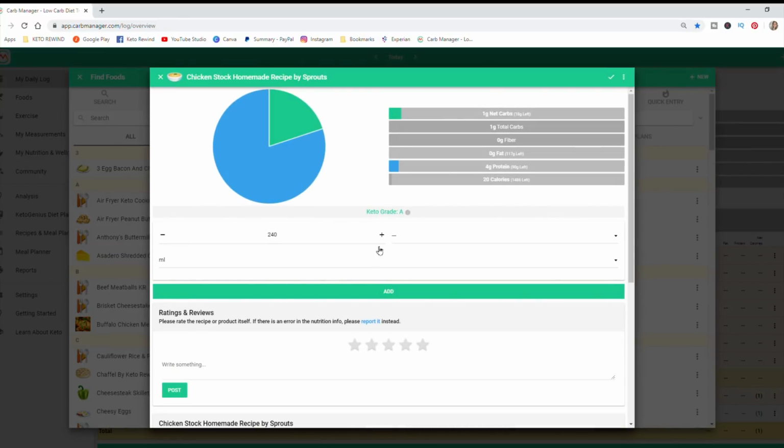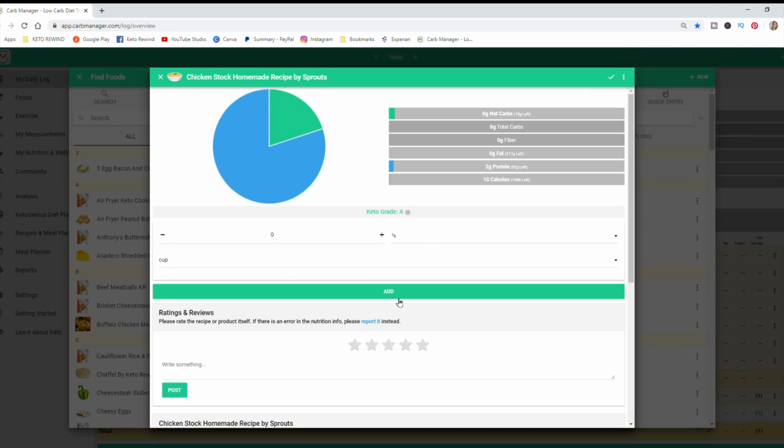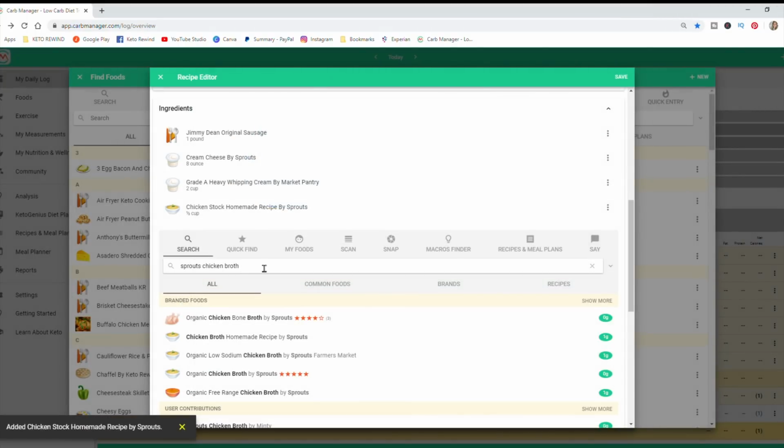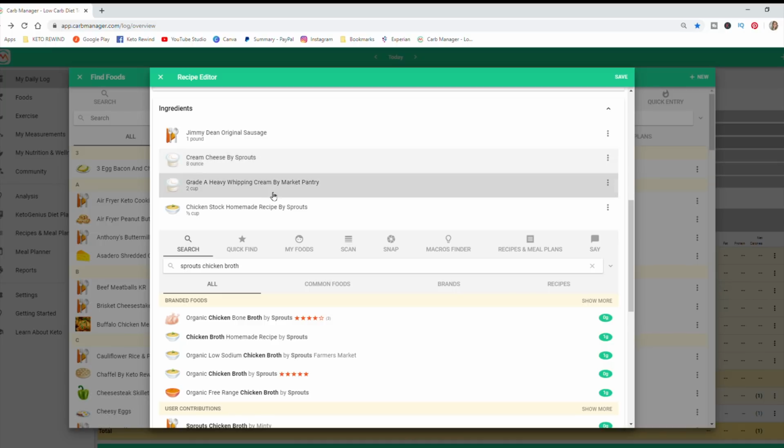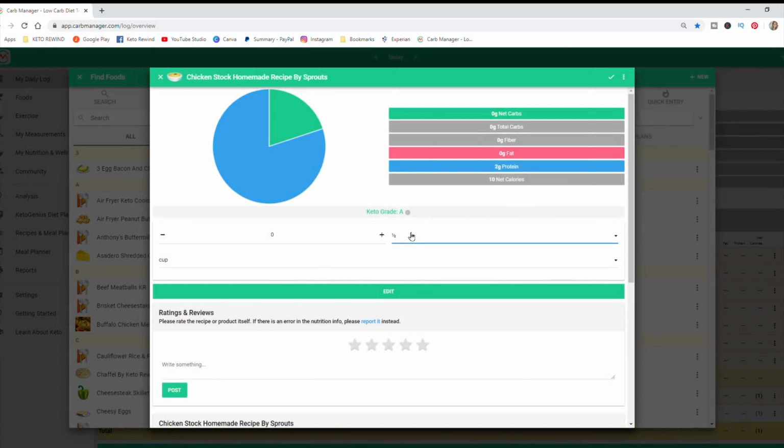And we used half a cup. So I'm going to change that to cup. And change this to a half cup. And actually I doubled the recipe, so it was a whole cup. Sorry. Make that 1.